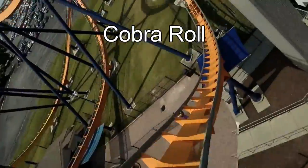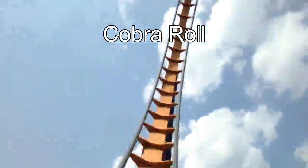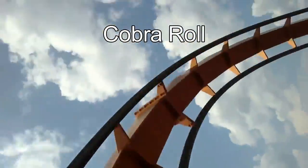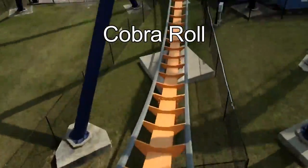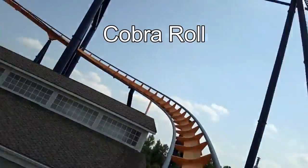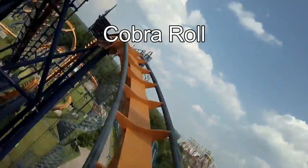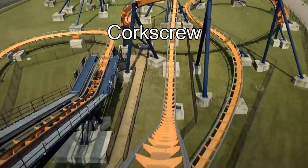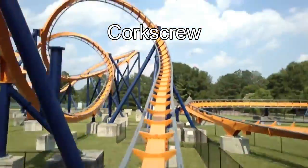Cobra Roll. A half loop upwards, followed by a half corkscrew. After the half corkscrew is another half corkscrew going in the opposite direction as the previous corkscrew, which leads into a downwards half loop. Corkscrew, an inversion kind of like the shape of a screw. Think of it as a stretched out loop, but the train never goes back on itself.